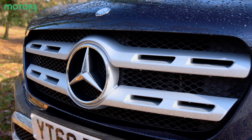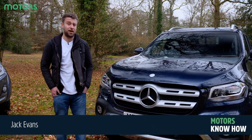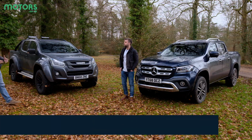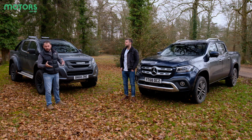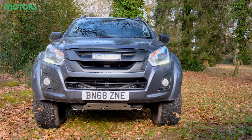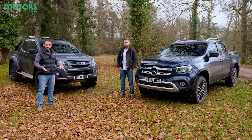The new Mercedes X-Class is one of the latest recruits to the busy pickup market, and it aims to offer that all-important premium feel, but with that crucial off-road ability. But if you've got over £40,000 to spend and you really want to show off your 4x4 credentials, then nothing screams off-roader more than this, the Isuzu D-Max AT35. Now both these cars are more than capable in the rough stuff, but let's start by seeing how they cope on the road.